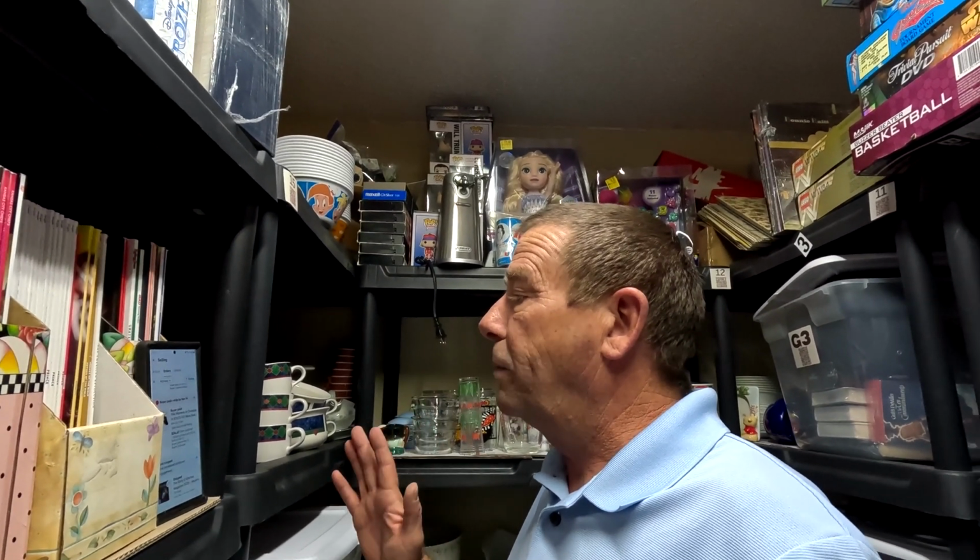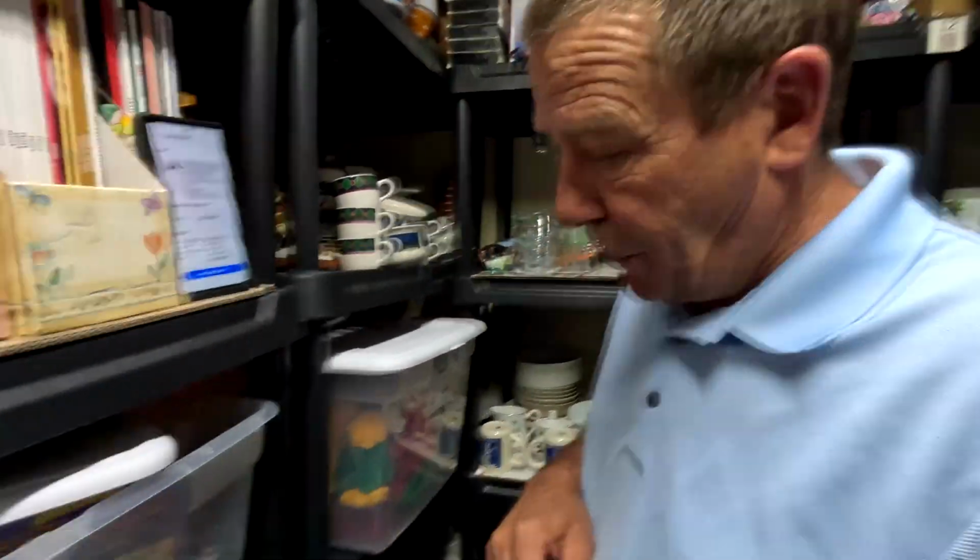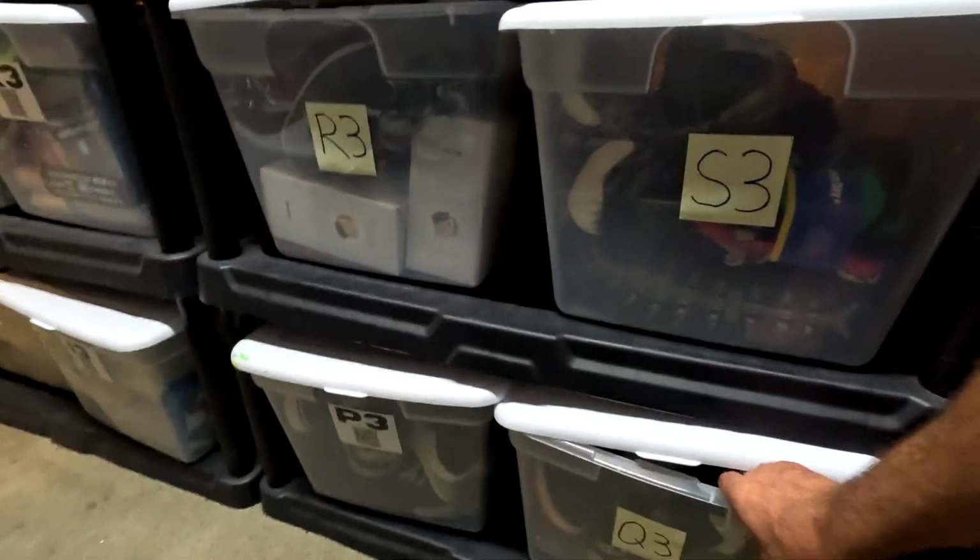Okay, next thing, still in this aisle. This is Nike Women's Air Overplay black basketball shoe sneakers. They are size 10. So it's in Q3. That's going to be right down here.